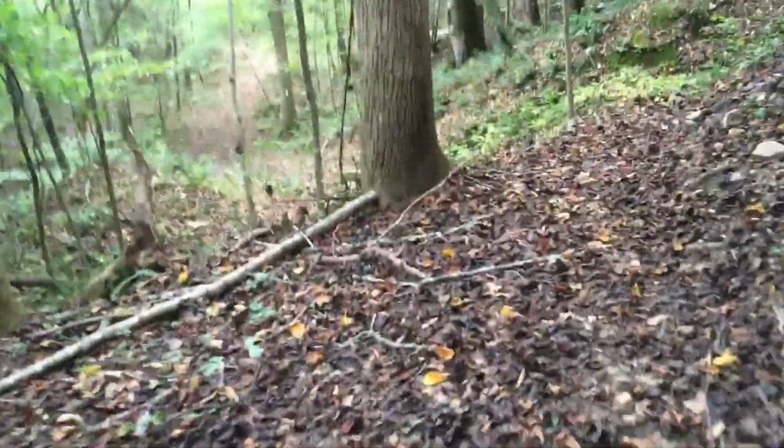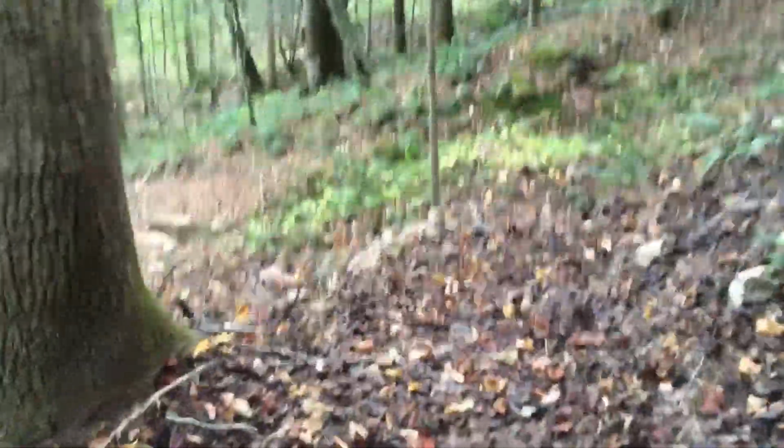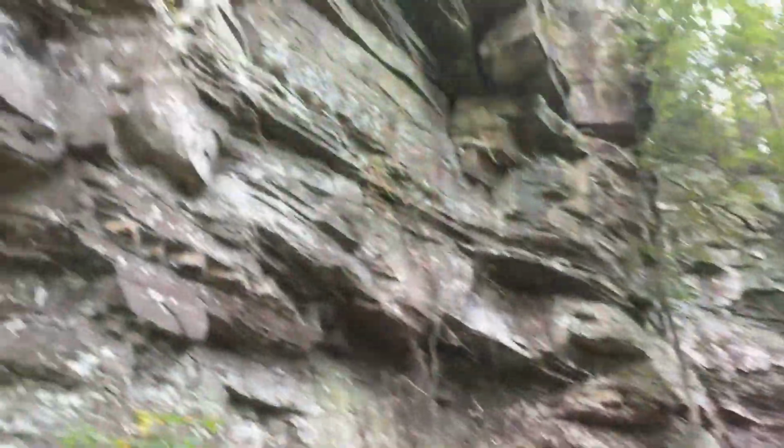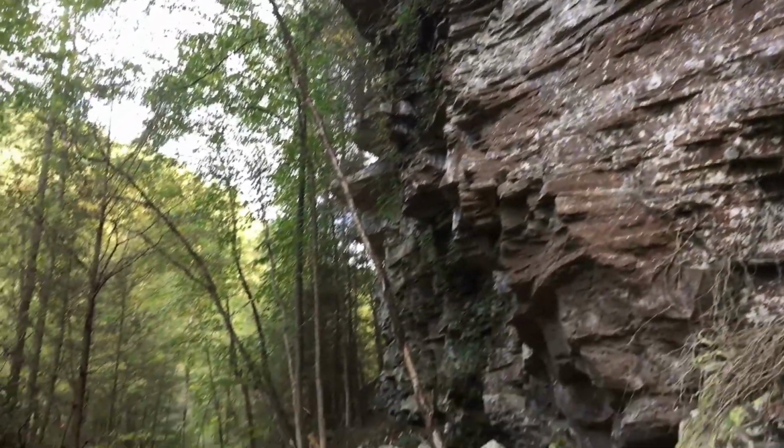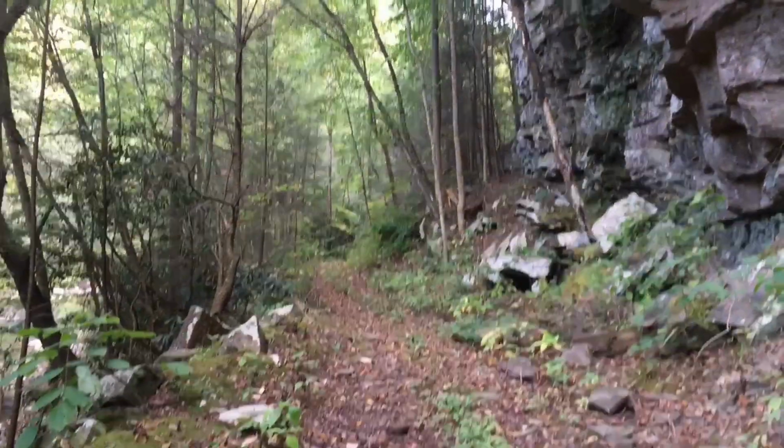I've done this hike here a couple times now. The last time I did it was back in July, and it sure does feel a lot better now in October than it did in July. It's a pretty easy hike, and it's pretty scenic too. Right along the trail here is some pretty cool rock formations. It's pretty tall too. It's not bad.